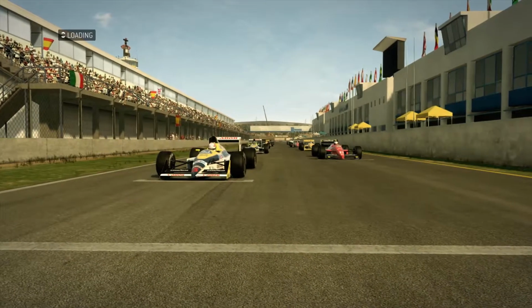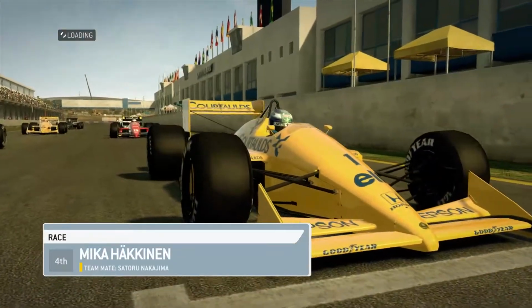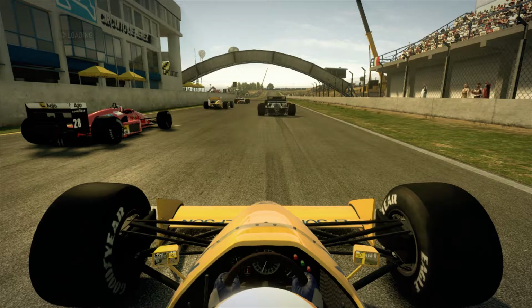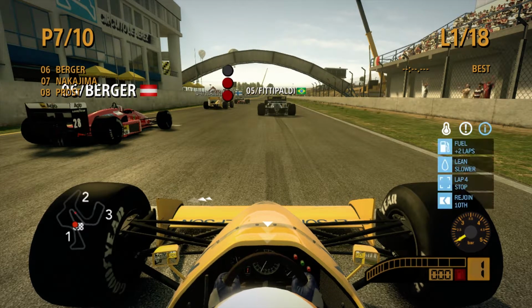But there we are then. On pole, we have got Nigel Mansell, currently second place in the standings. Fourth place, my teammate Mika Hakkinen, and I'm all the way down in P7 here. Not the ideal place to be starting this Grand Prix, but certainly we can try and fight my way back up through the field like we tend to in these races.